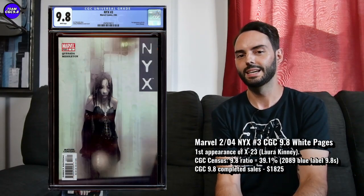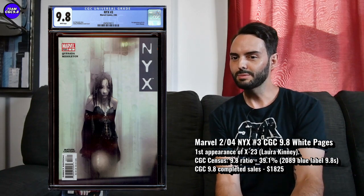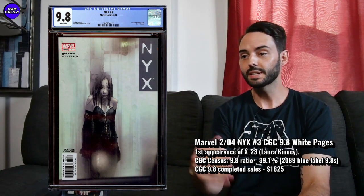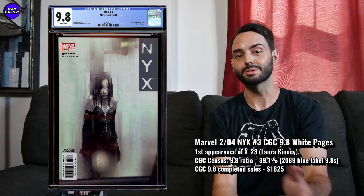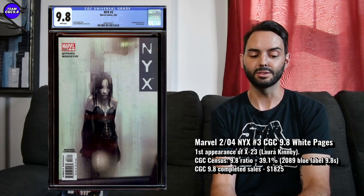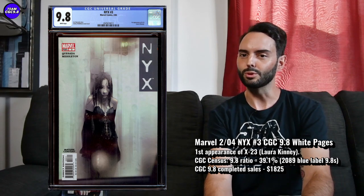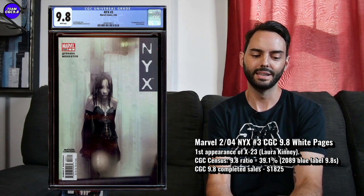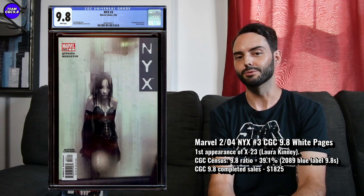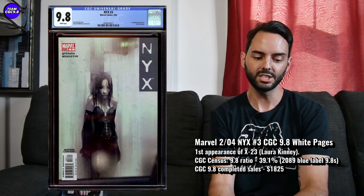Okay, next one is an NYX number 3 in a 9.8. First appearance of X-23. Maybe a bit of speculation that X-23 gets into these new MCU X-Men movies looking awesome. I think if that happens, there's some pretty big upside to this book. But this one does stand on its own. Like any Wolverine key issue, or Wolverine-related key issue, let's say, this one does pretty well over time. This is one of the biggest key issues from the 2000s, I guess you could say.